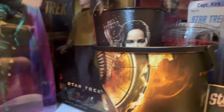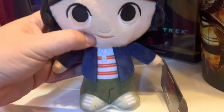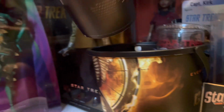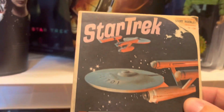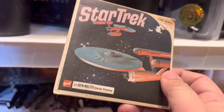All right, next we have an 11 plush from Stranger Things, and she's worth probably about $12. All right, next up from the movie theaters, we have the Hunger Games cup and bucket that we'll get back to because I just found another Captain Kirk glass, so that's worth about $8. Let's see what else I have here. I have the Star Trek Viewmaster disc, and it's worth about $15.